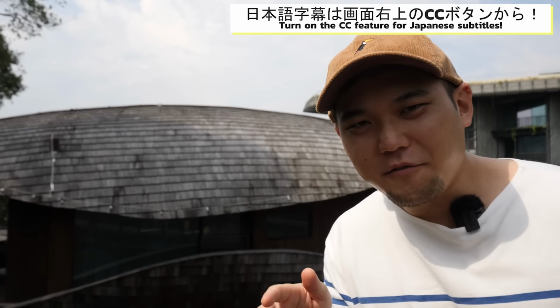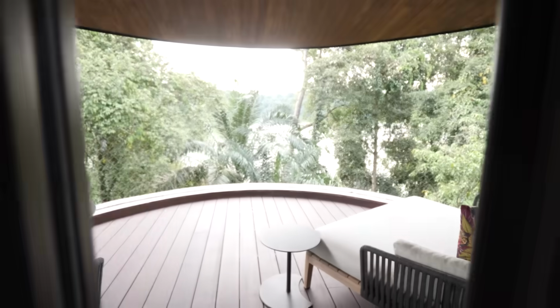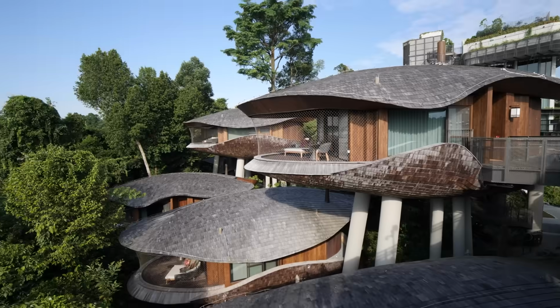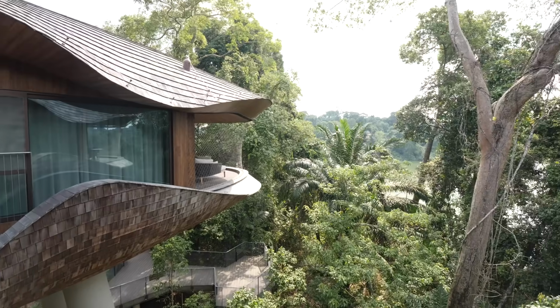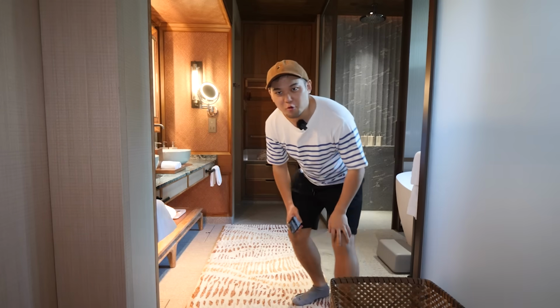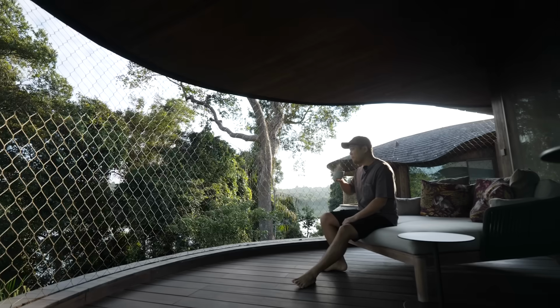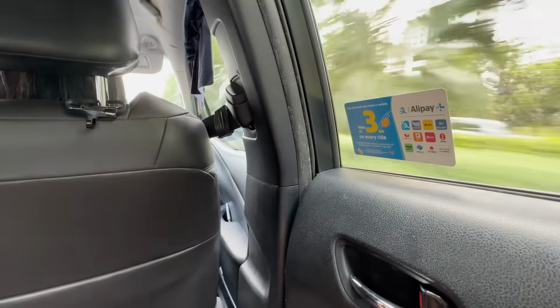Would you pay $1,500 a night to stay in this treehouse in Singapore's jungle? This isn't just any hotel. It's Singapore's first ever luxury treehouse stay, hidden deep in Mandai right next to the zoo. So today I'm gonna show you what it's really like inside and why it might just be one of the most unique hotels in Singapore.